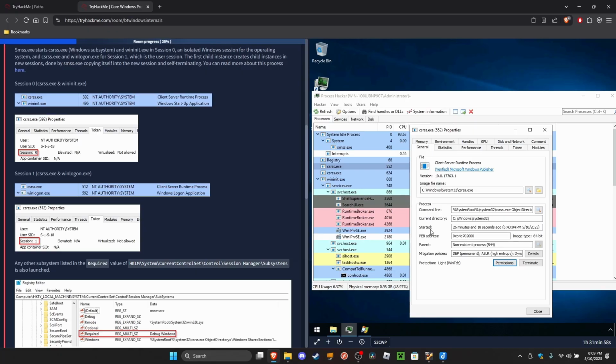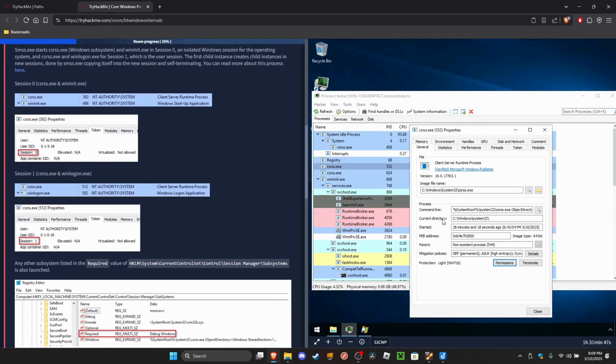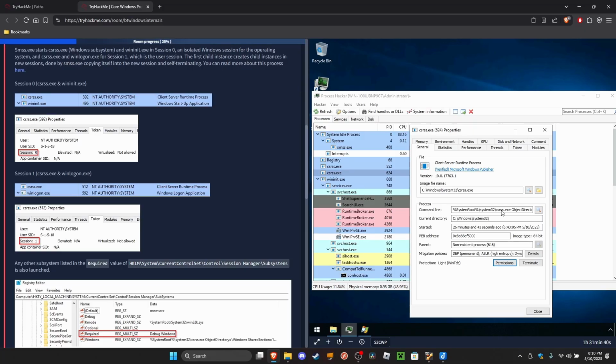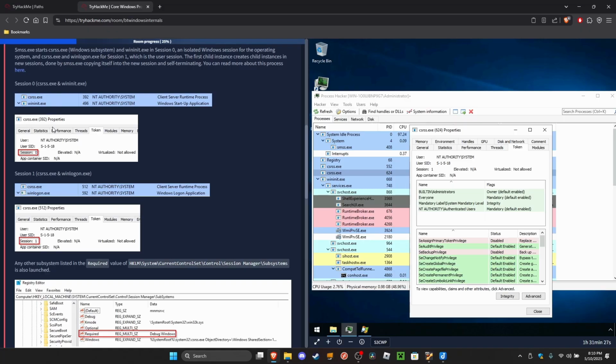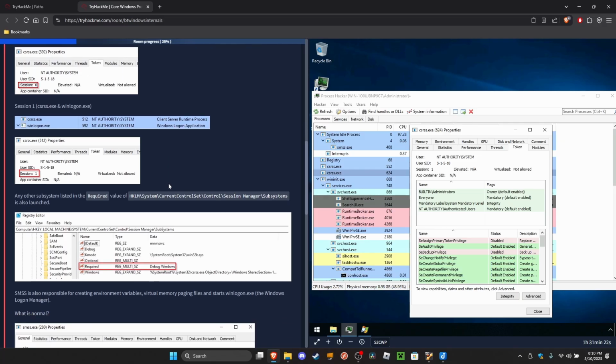We can also see on the general side, when did it start, who's the parent process: non-existent, which makes sense, right, because it copied itself over and then self-terminated. And then we can also see that it started the WinInit process as well. You can see right here. And go to token as well. See, this is session 1. So there are two different ones here. This is WinInit, and then this is CSRSS and WinLogon. So that's how that interacts.